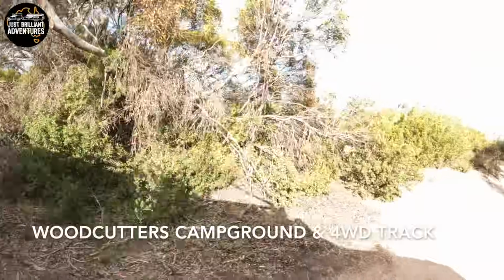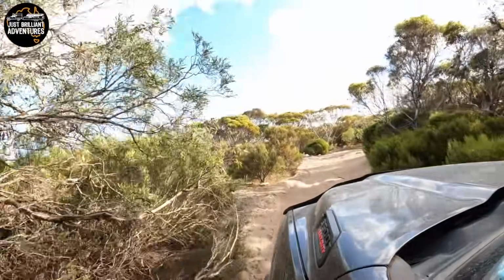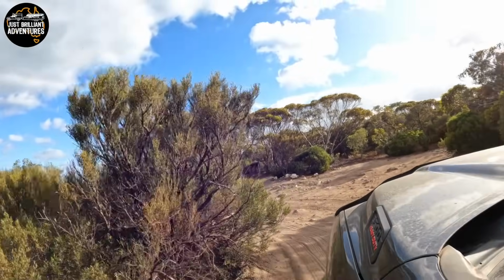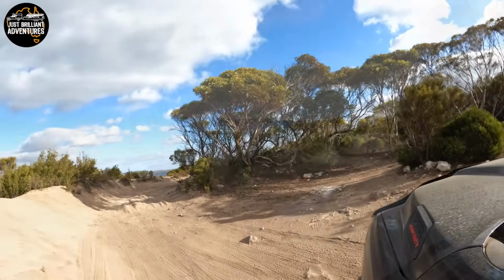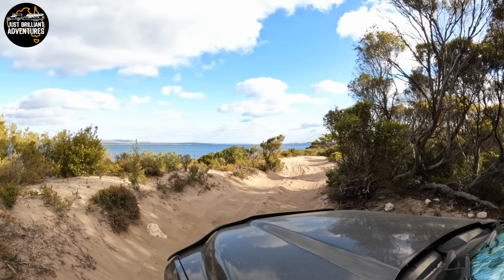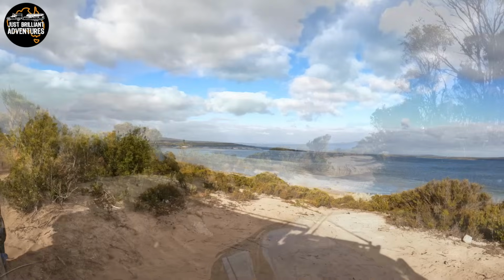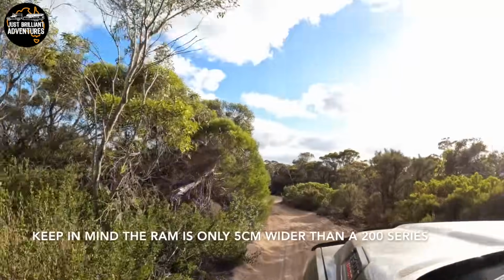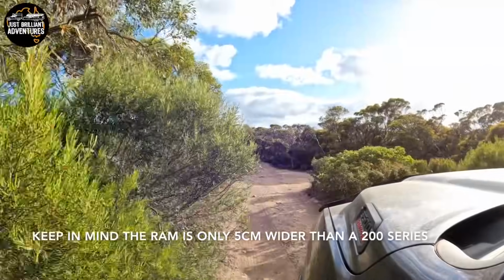So this is another little campground called Woodcutters Campground. This is another little campground with another tight track, so more suitable for rooftop tents, not big vans like ours. So a little bit of a tight track. Sandy.